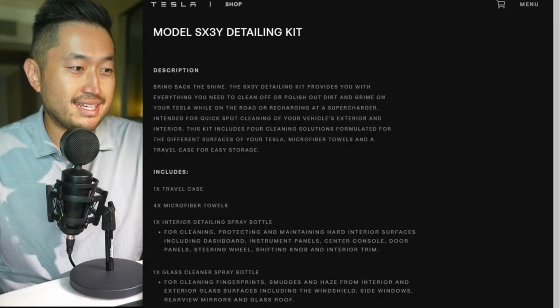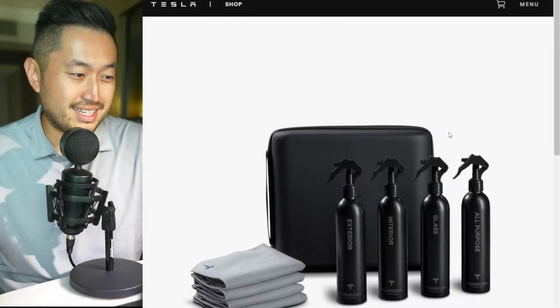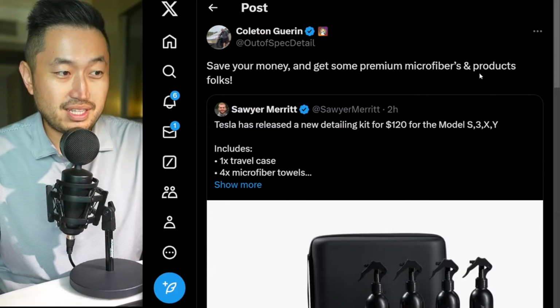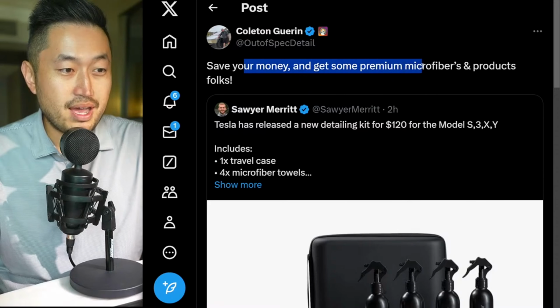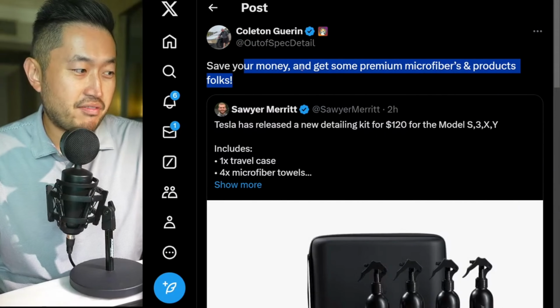Here it is on the Tesla website, and I guess it's cool if you really want everything Tesla, including the rags, but it's probably not the best deal. And shout out to Colton for posting this from Out of Spec Detail. It is not a good deal. Save your money and get some premium microfiber and products, folks. So certainly take that word for whatever it is.